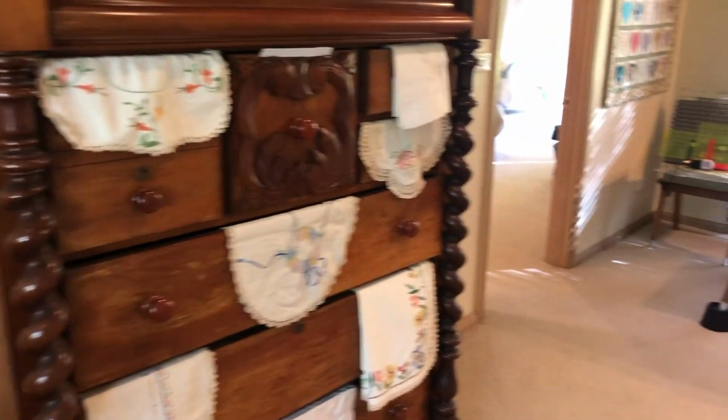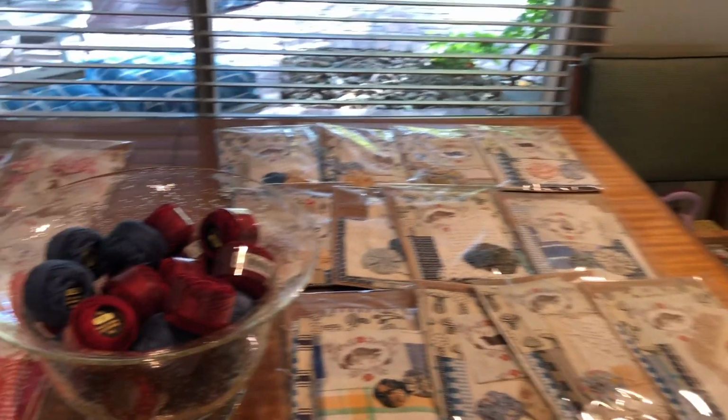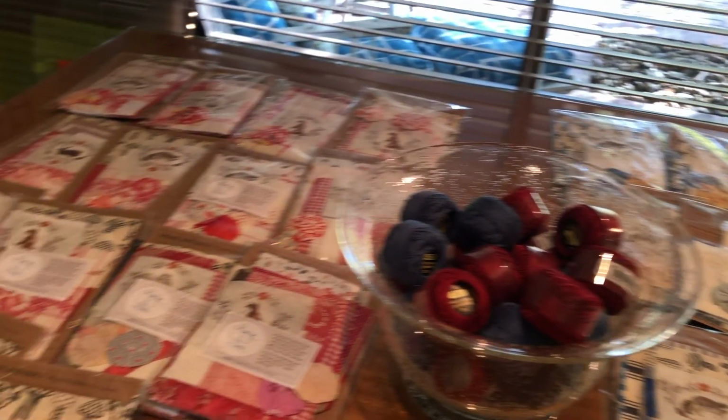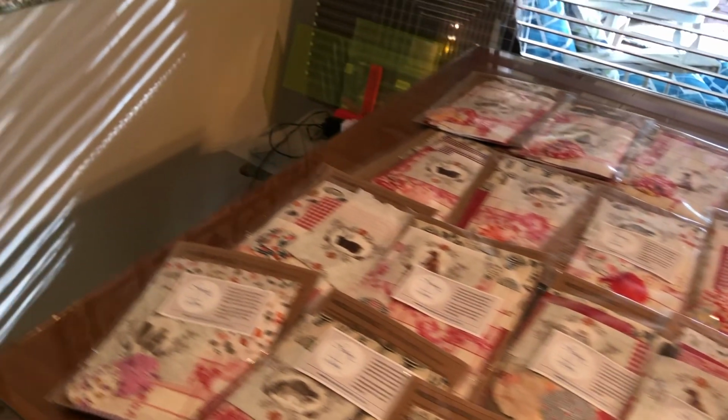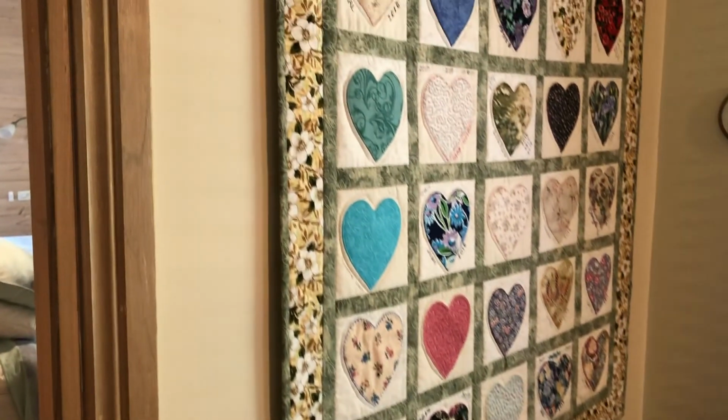So it's a 5-bedroom retreat, and you can stay there if you've got a group that wants to do a workshop. So here are the packs. We could choose a blue pack or a red pack and then get the corresponding thread, and they had all sorts of little snippets of things in.